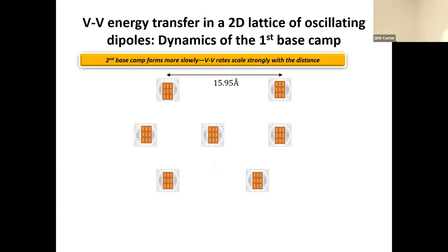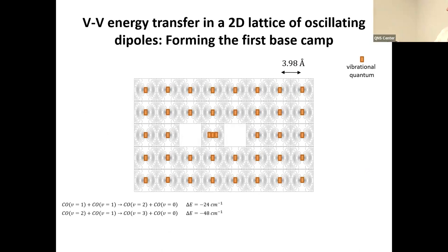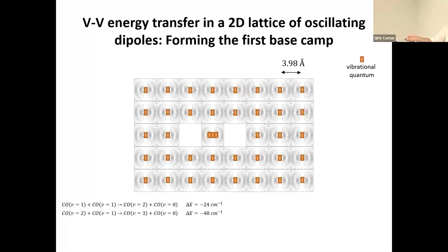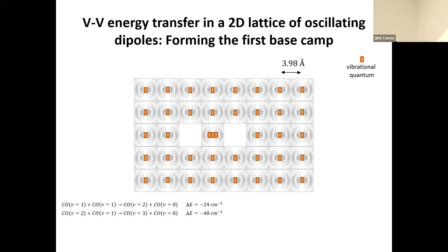Okay, here's the first one. If you see this down here, you have 1 + 1 goes to 2 + 0, so you get 24 wave numbers of excess energy. Now you can ask the question, how easy is it for 0 + 2 to go back to 1 + 1? It's possible, it's exactly the same coupling to go to the left-hand side, but now you have to come up with 24 wave numbers of thermal energy. So you put into your rate calculation e to the minus 24 wave numbers over kT. It depends on the temperature, and because we're at very low temperatures, this process might well happen with 24 wave numbers, but with 48 wave numbers it's e to the minus 2 less likely, right?